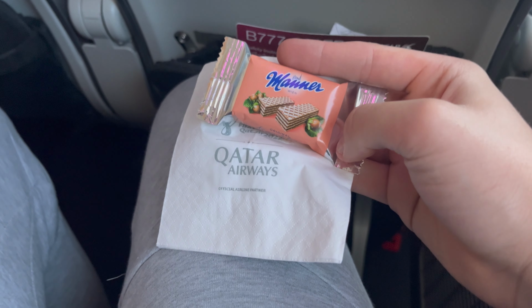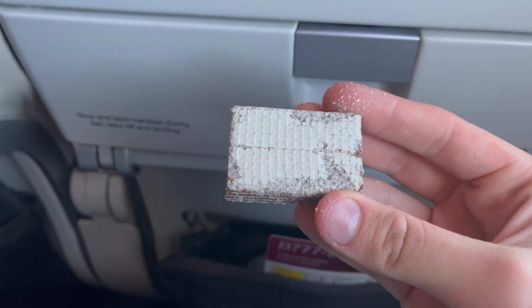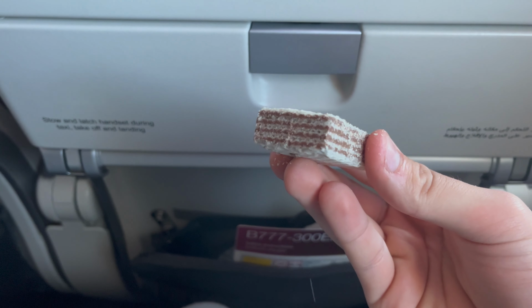After the meal, the crew also came around and offered a wafer. It was a good way to end a good service from Qatar Airways. I enjoyed the wafer a lot. There were two small ones, and they tasted really, really nice.